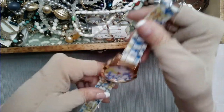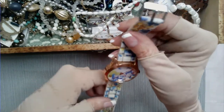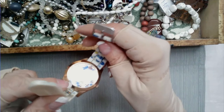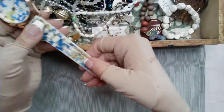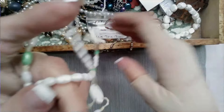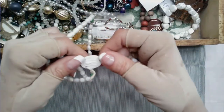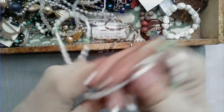This is a kind of a rubbery type bracelet, wristband. And it doesn't appear that this was even ever used, because the little holes where it punches through to size it are still intact. So that's a nice piece. We have a little plastic rosary. And it's hand tied. That's nice as well.